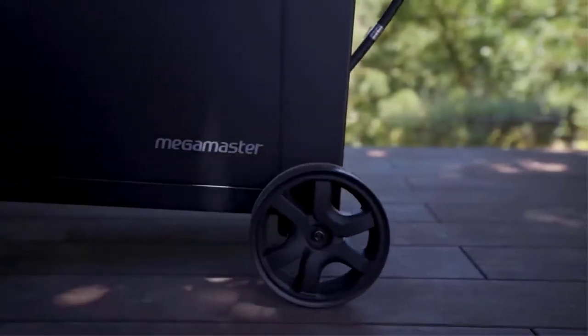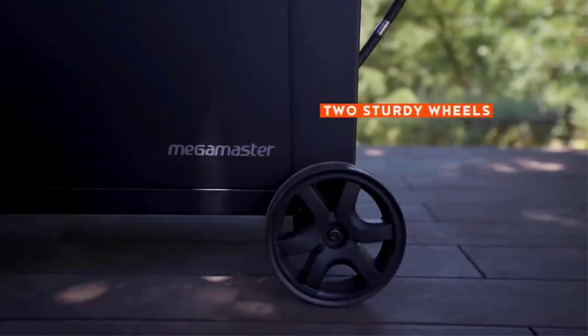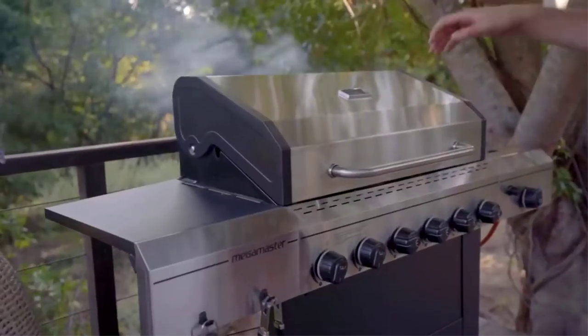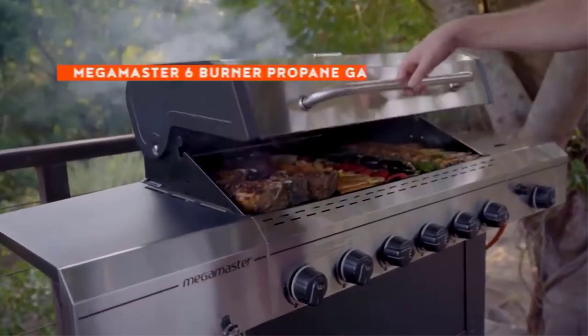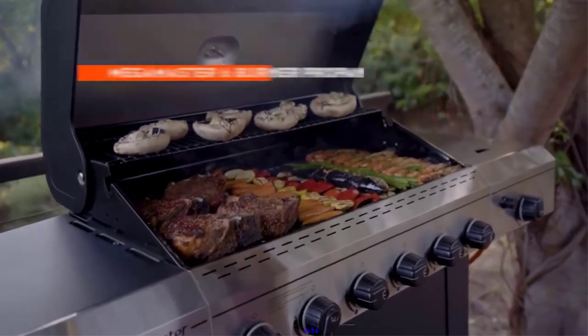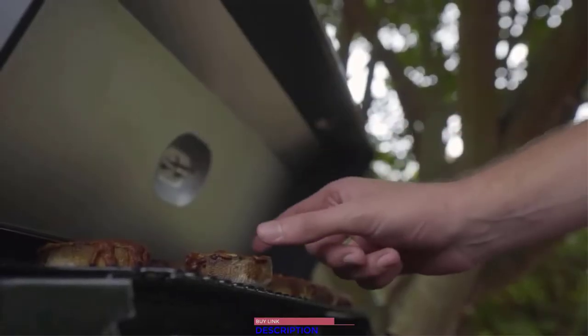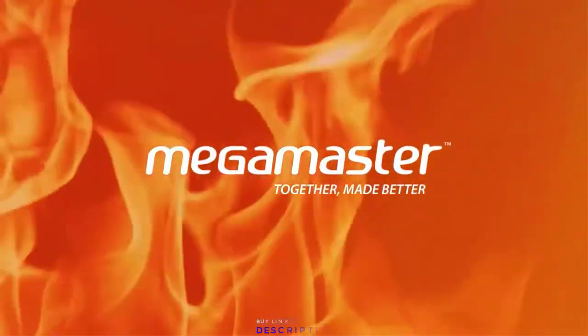Moving and positioning your big six burner is no big deal with the help of two large sturdy wheels to take it as close to or as far from the action as you want. Think bigger, think bolder, think better with your Megamaster six burner propane gas grill with side burner. There truly is enough room for everyone, except you, Dave. Megamaster, together made better.